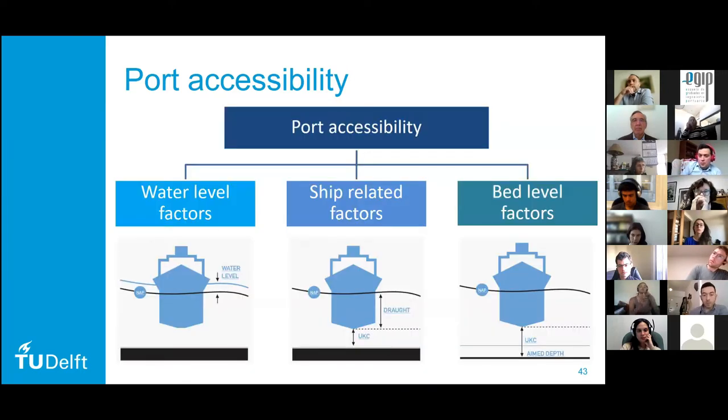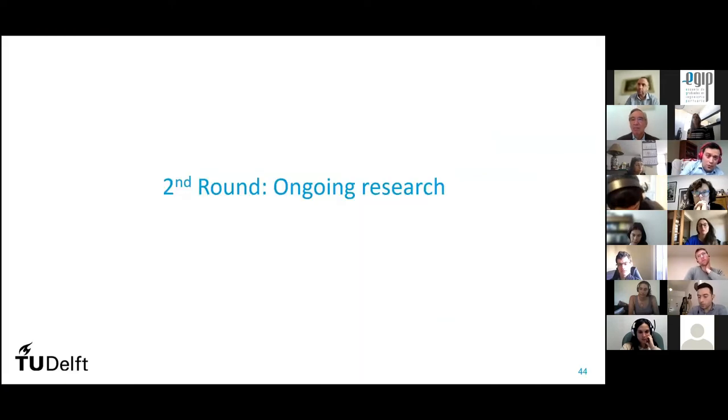And I believe that was my last slide for this part of the lecture. Just to recap, we learned about the main factors that influence port accessibility, and I provided the state of the art. And in the next round, I will dive more in depth into research activities and current projects that are executed in Europe.